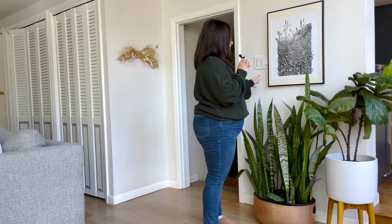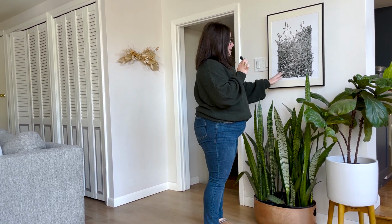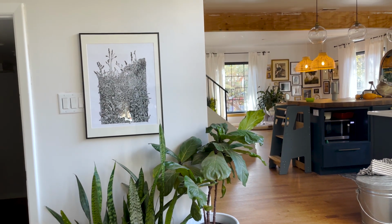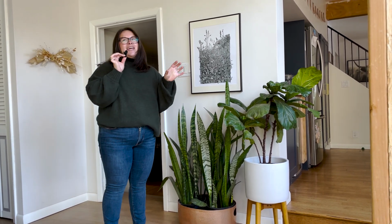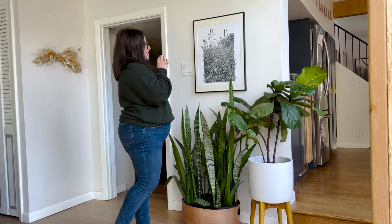This piece I'm just thoroughly obsessed with. I think it's so incredible. She carved each and every little piece and then did a print. This is a friend of mine, and I just love the wildness of it and the very minute details. I feel like when you're a kid and you're looking through the blades of grass, that's what this reminds me of. I just love it.